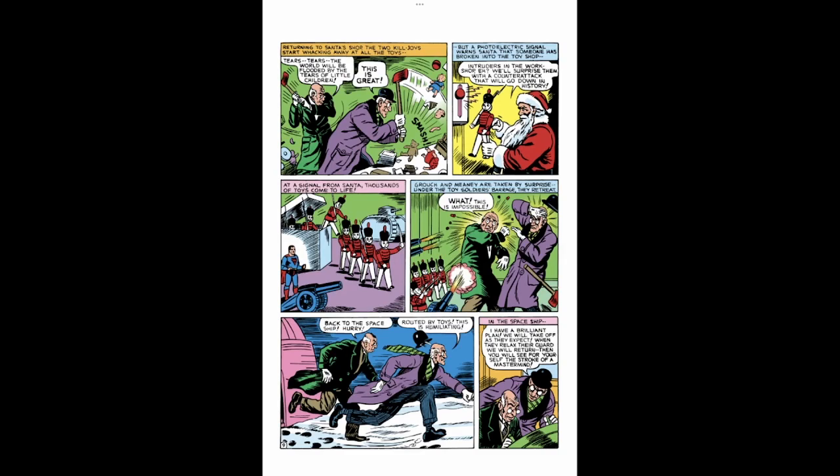But of course, Santa has a couple tricks up his sleeve as well, and this time it's not the elves that come to his defense, but he has a bunch of toys that he somehow magically makes come to life. And all the toys attack Mr. Meanie and Dr. Grouch, and they get those guys on their heels and get them running out of the North Pole. Once again, Dr. Grouch says they've been routed by toys. This is humiliating.